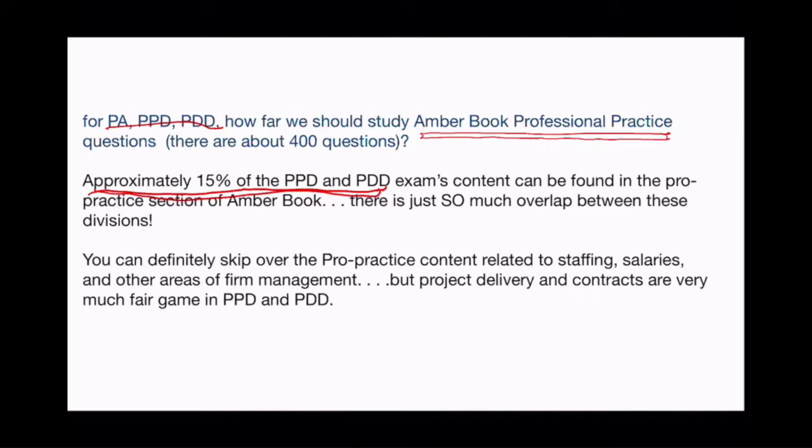So I would definitely study the Amber Book professional practice section, with the caveat that you can skip over the parts related to practice management. So stuff like staffing, salaries, and firm management, any question about that you can separate. Unfortunately, those aren't separated out, but you'll know it when you see it.